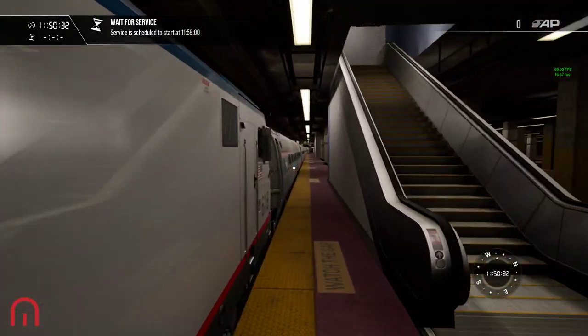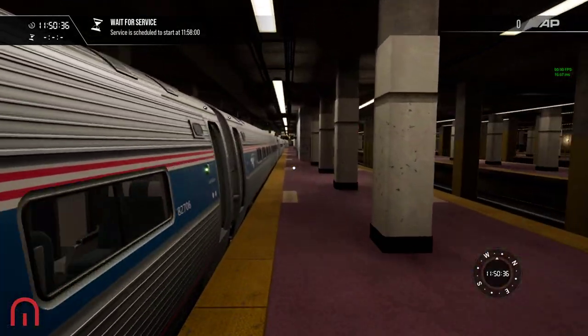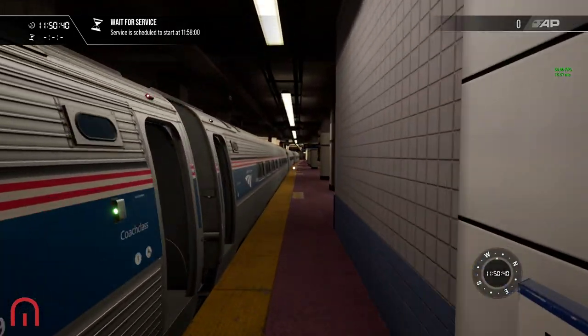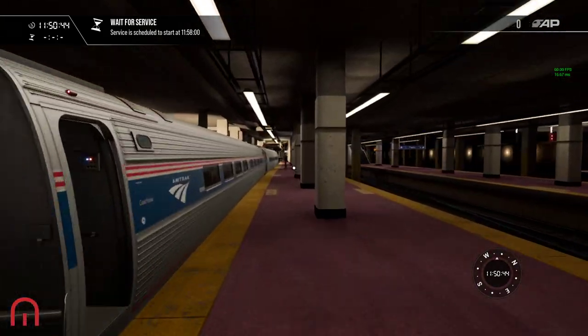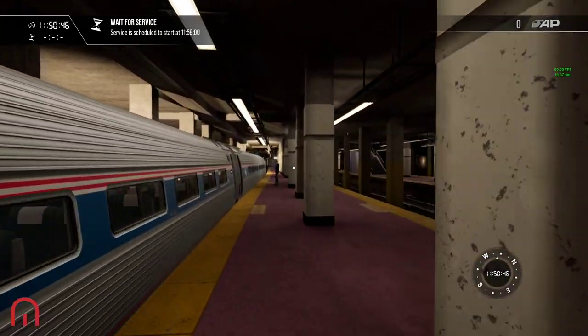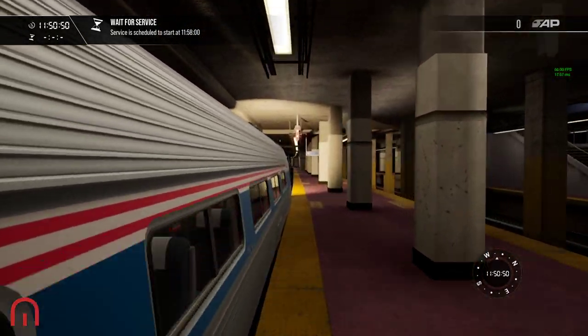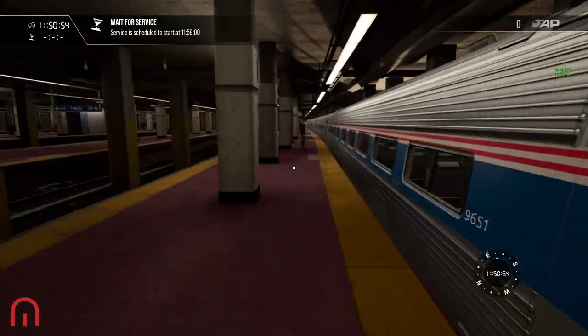Spinning off the ACS64. That was on Boston Sprinter. It was on NEC New York on Train Sim World 2020. Unfortunately, it didn't port over to Train Sim World 2. Hence, we've got... Hey, look, there's the cab.